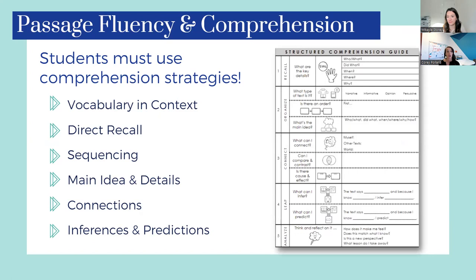Can we think about direct recall? So who or what, did what, when, where, why, and how? Are we able to sequence the information or organize that information effectively? Can we think about what the main idea of that was? Can we start to make connections? Can we think about background knowledge? Can we think about text to text, text to self, text to world connections, compare and contrast, cause and effect?